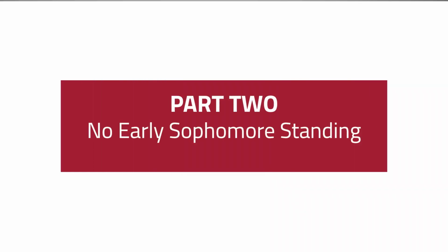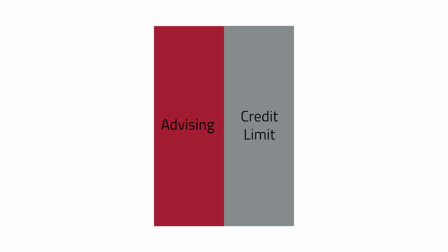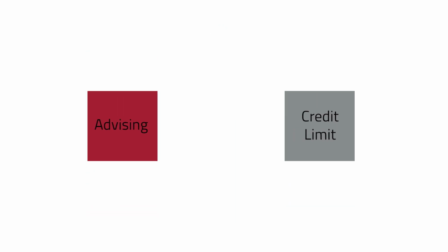The next part of the experiment is that your class will not be offered early sophomore standing. In the past, students accepted early sophomore standing for one of 2 reasons, either to declare a major early and gain access to a major advisor, or to exceed the first-year credit limit. To make these opportunities more accessible and to encourage students to wait a bit longer to declare a major, these 2 pieces have been separated and redesigned and will be available to all members of your class.